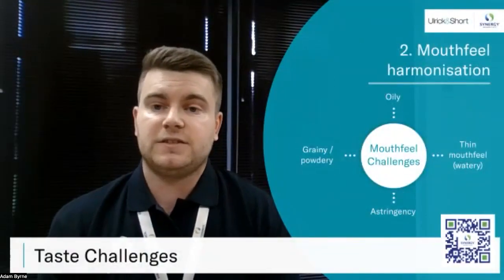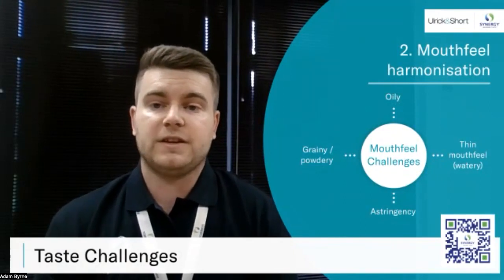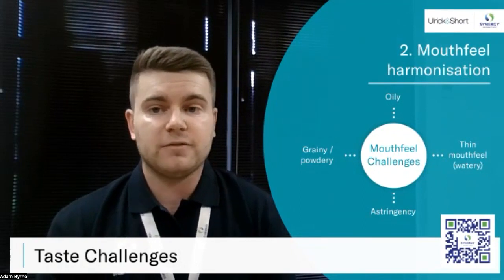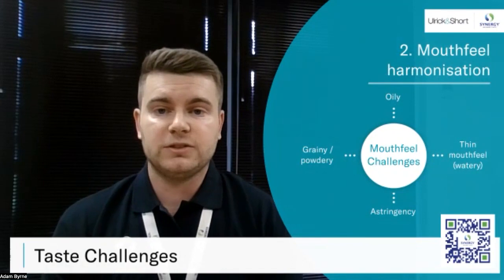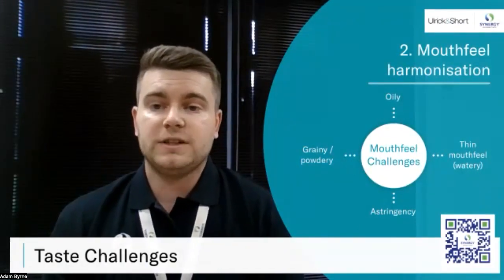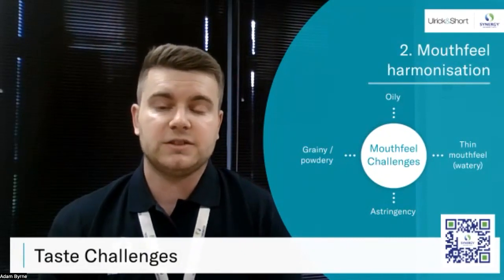The next section is to do with mouthfeel harmonization. Often one of the significant things we learn through the techniques in step 1 is the challenge of mouthfeel in these types of applications. Materials derived from plant-based sources such as soy, pea, coconut, and oat are commonly used within plant-based dairy alternatives, which may bring some of these mouthfeel challenges.